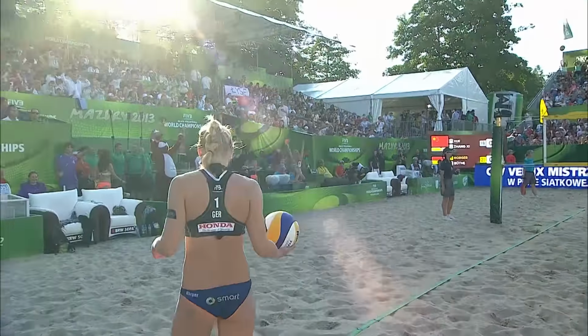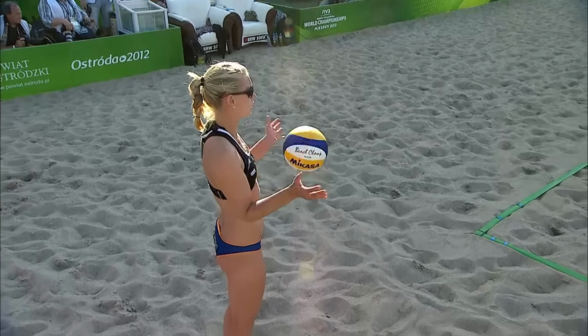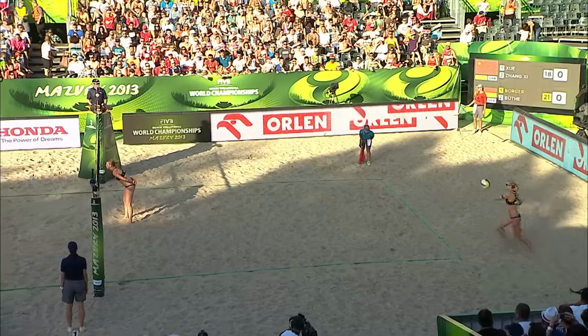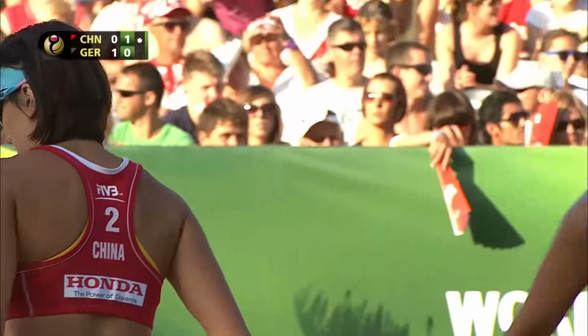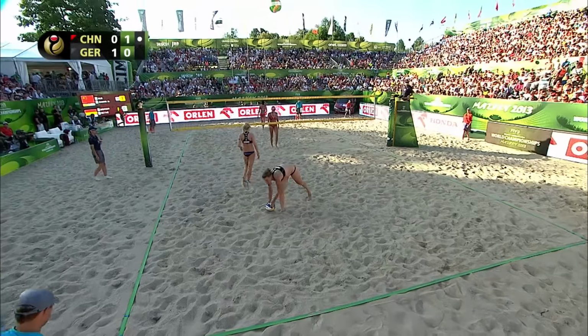And the second set is about to get underway. Germany in black serving. It's China receiving. Germany one set to love up. Borger. And a cheap point for China to get things going.